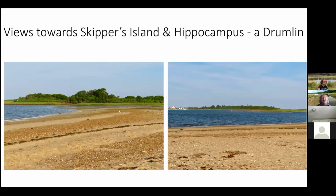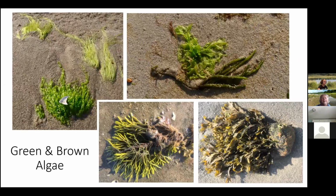As we go along, lots of seaweeds of different types. In this case, we have two different types of filamentous green algae. These up here, they're very fine thread-like filaments. And on this one, you can almost see the filaments are a little bit wider and flatter. They're actually hollow tubes, but because it's on land and dried out, the tube has collapsed. Think of a collapsed straw. So that's a green algae.